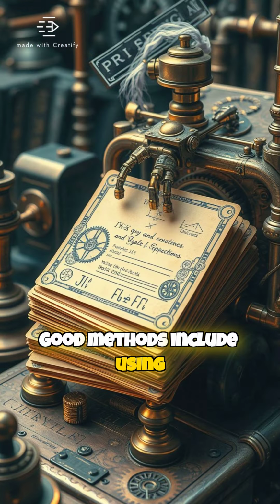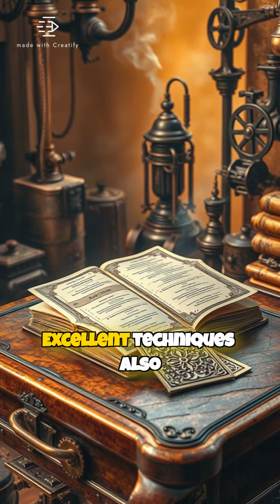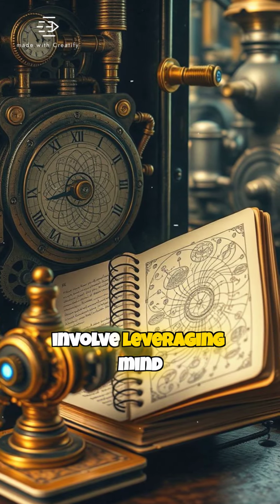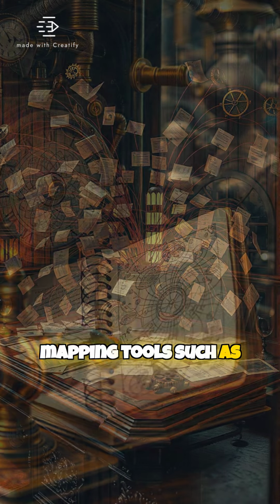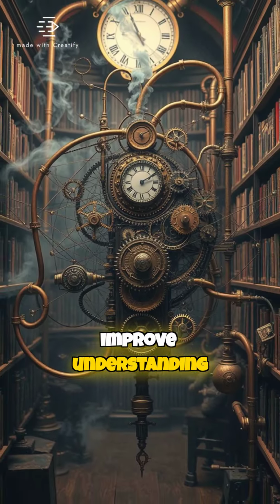Good methods include using flashcard apps like Quizlet for active recall and practice testing. Excellent techniques also involve leveraging mind mapping tools such as MindMeister to visually organize information and improve understanding.